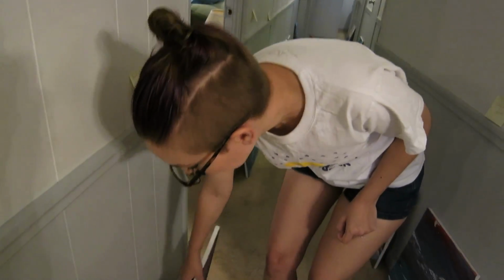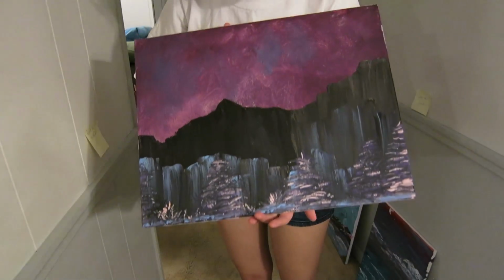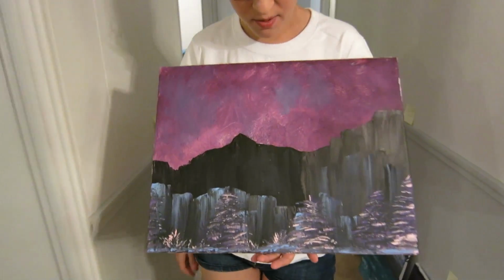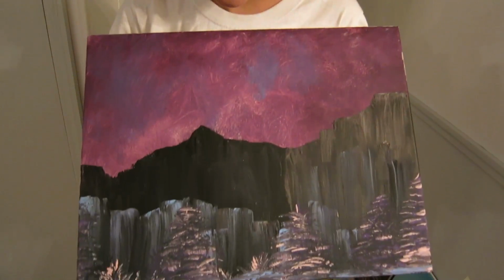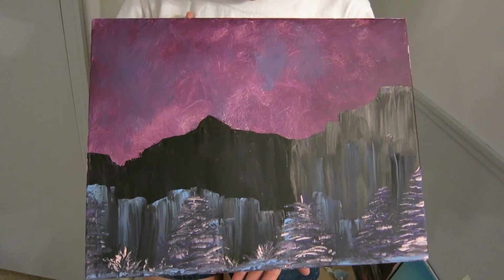This one is called Beyond the Northern Wall. Come a little bit this way. I was thinking about Game of Thrones, and I'm really looking forward to the next season of Game of Thrones. Wow, I didn't know that. So yeah, this one's called Beyond the Northern Wall.